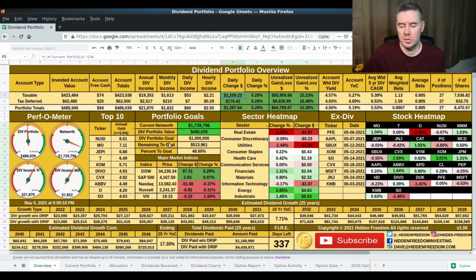So that brings us to the dividend overview page here, and let's just go through this. Right now there are 2 accounts, all right? One's taxable and one's tax deferred. These are my dividend portfolios. We have right now $485,945 across the 2 accounts.